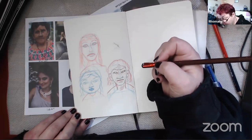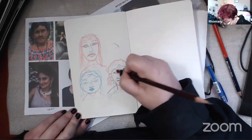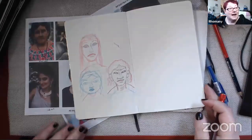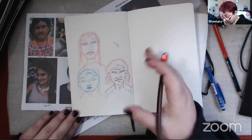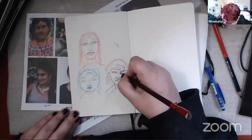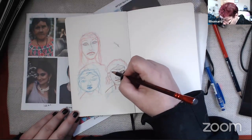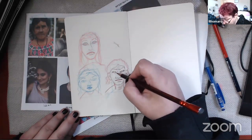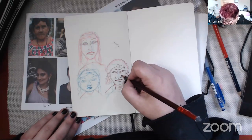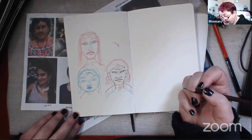So what I always do is I put the lines in equally, and then I go back in and I erase some of them. And you end up with this kind of half and half look. She still looks old, but all of her wrinkles aren't completely symmetrical. So if I've got 2 on one side, I might do 3 on the other. If I've got 2 on one side, I might do 1 on the other. I might make one of these lines very defined and the other one barely there.